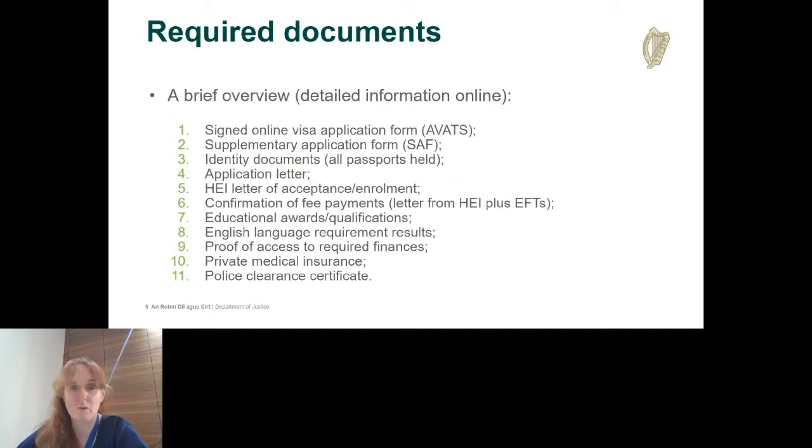Okay, so again, our website will state exactly all the documents that you need, but a brief overview of the ones you definitely need to have. You need, as I stated already, your online application form from AVATS. There's also the student supplementary application form, your identity documents, and this includes all previous passports. So not just your current passport, but your previous passports as well. We do need to see those. Your application letter, your HEI, so your college or your university, the letter of acceptance and enrollment into that university. Also confirmation of all the fee payments. So this will include the letter from your university stating that your fees are paid. And we also need to see the evidence of the fees being paid. So the electronic funds transfer to the university.